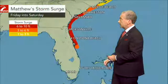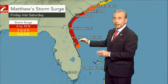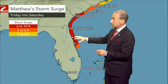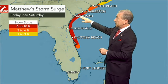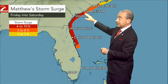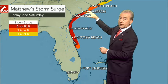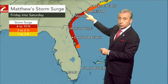Let's go back to the graphics here for you and talk about our storm surge. This is a huge concern with this system. It always has been. Water rises to the north of that eye as it pulls its way up along and off the coast here. Could see a rise of 6 to 10 feet. These areas shaded in red, Daytona Beach up towards Jacksonville, and right along the coast of Georgia and South Carolina up to about Edisto Beach. There could be a significant inundation water rise here in Charleston after midnight at the time of high tide here. So that could be a huge problem. You could see water rises close to 5 feet or so.